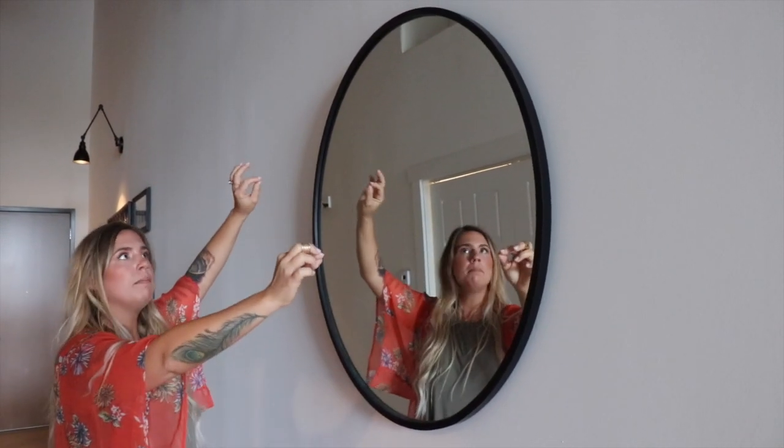Right over here to the right, we have our laundry room area, just a little washer and dryer section in there. And then right here, we have a circle mirror. I love this circle mirror so much. It's got a black rubber rim and it's just really large and pretty.